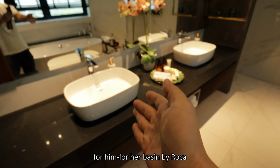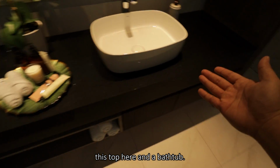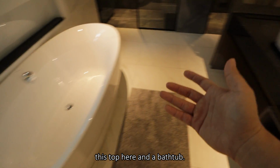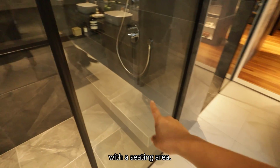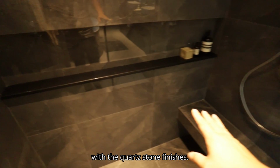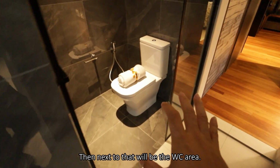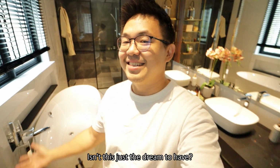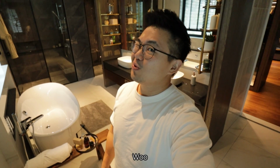And you have a for him, for her basin by Roca, this top here, and a bathtub. Then you will have the shower area there with a sitting area. That's nice, and again with the quartz stone finishes. Then next to that will be the WC area. Isn't this just the dream to have?